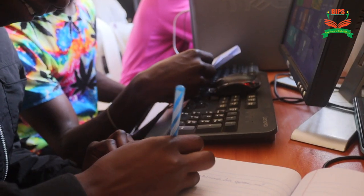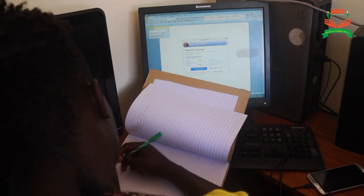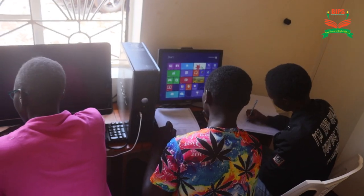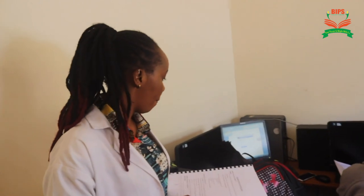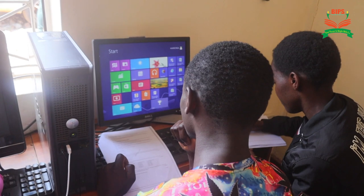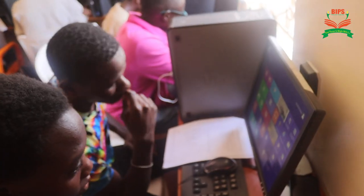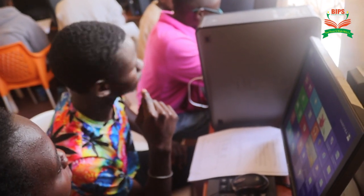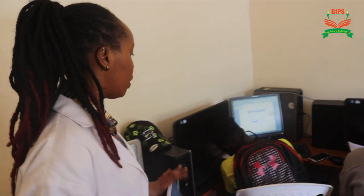Welcome to ICT class, BIPS College. Today we are going through the first unit, Introduction to Computers, and we are going to go through the theory part of it today. Welcome. Computers work spontaneously, i.e. it works under minimal human intervention.